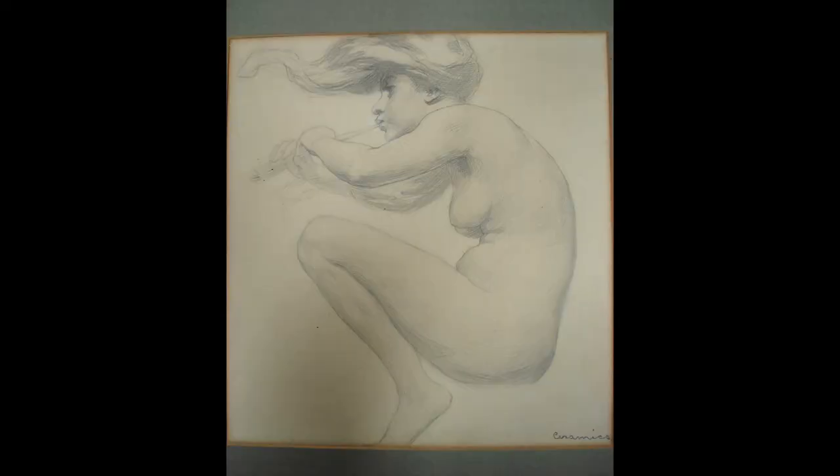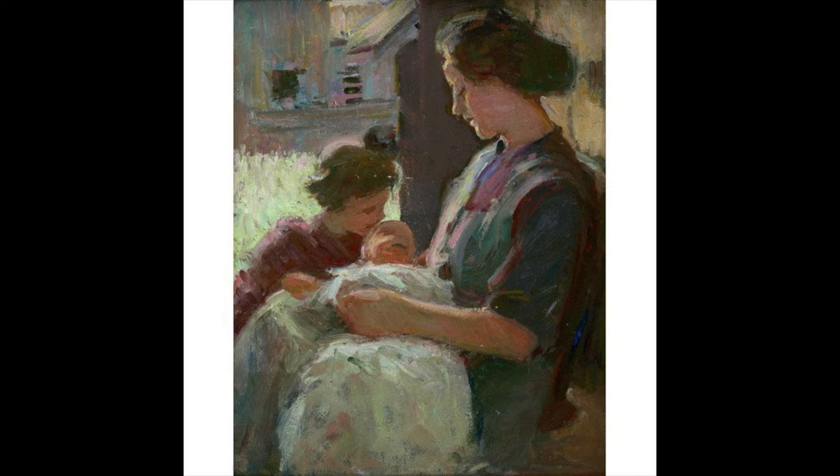I wanted to show you some of the artwork that was there. A few pieces, I didn't know the names, but I thought you would just enjoy being able to see some of these paintings and maybe inspire you to go visit the museum.